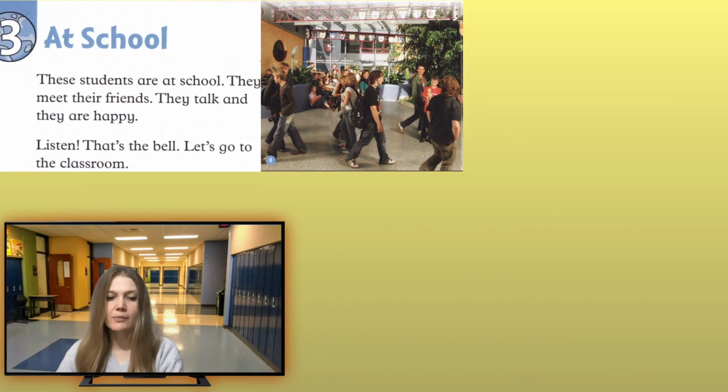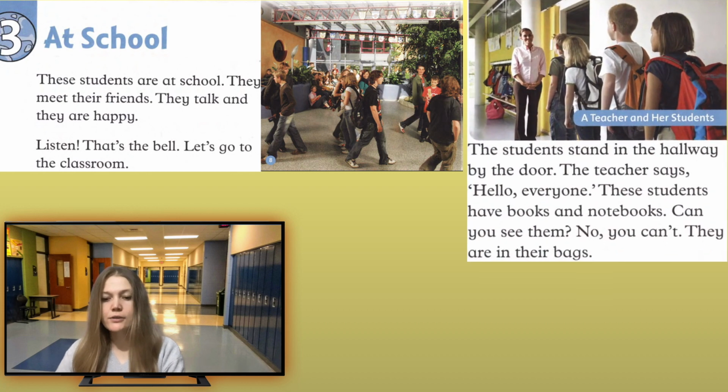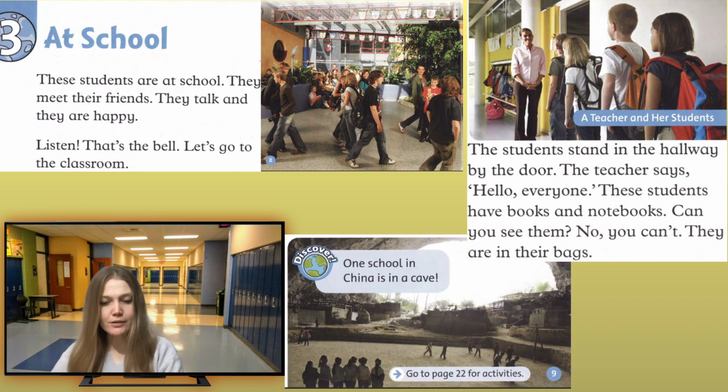Let's read the title of the chapter. At school. These students are at school. They meet their friends, they talk, and they are happy. Listen. That's the bell. Let's go to the classroom. The students stand in the hallway by the door. The teacher says, "Hello everyone." These students have books and notebooks. Can you see them? No, you can't. They are in their bags. Look at this school. One school in China is in a cave. Can you imagine that? Let's go to the next page.